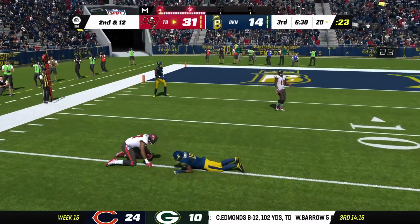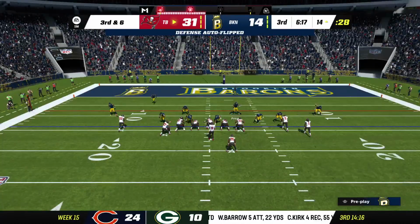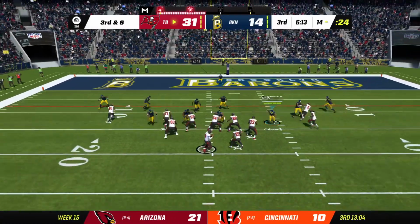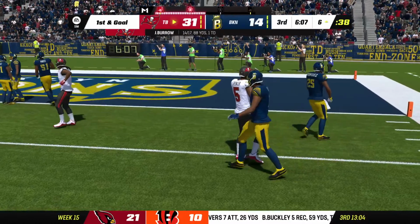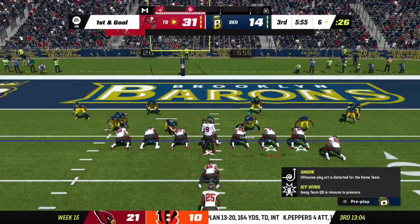Now a toss left side into the hands of his tight end. And they're going to get this down inside the 15. They haven't made much of this great starting field position they had. Here's 3rd and 6. Throwing the out route, incomplete. It's Spencer. And the Buccaneers are going to have 1st and goal as they try to finish off this drive with 6 points.